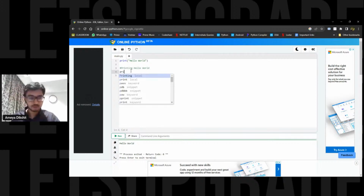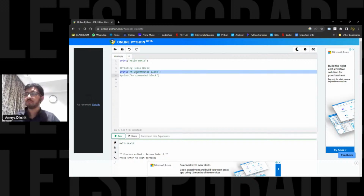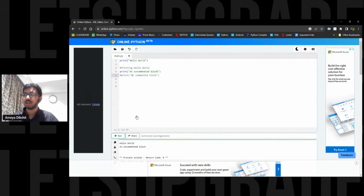So for example, I can write print an uncommented block. And here I will write print and commented. So let's see the output. Firstly, we will get the hello world. Then we will see an uncommented block as our output. And the third thing will be the commented block. So these two lines will appear in your output, but the line which is a commented block will not appear in the output. So let's run it and try again.